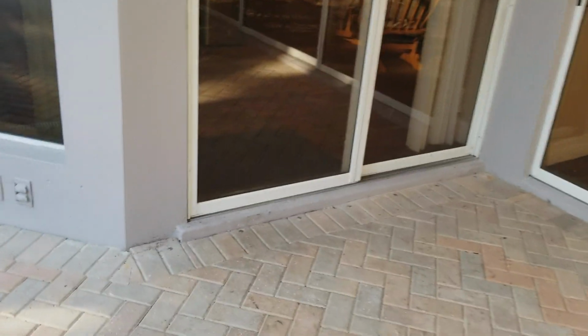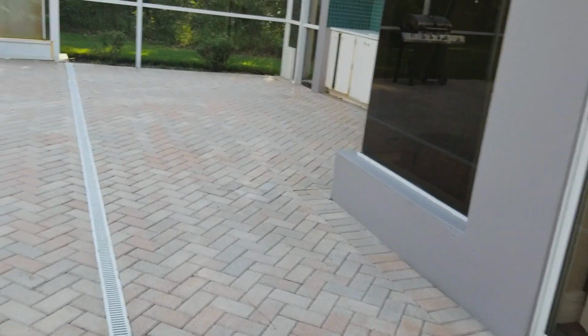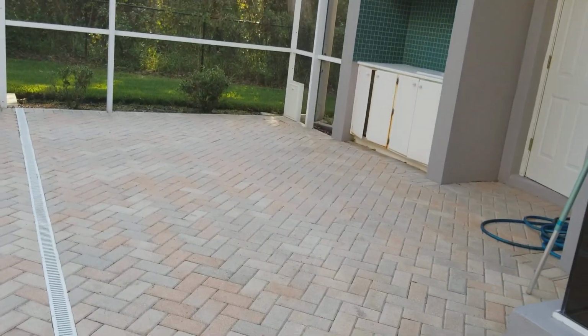Only those sliders do that. You can see these sliders are tight. So one slides to the other, and even over here, they slide back into one. So you only have that full openness on one of them. But they all obviously slide open.